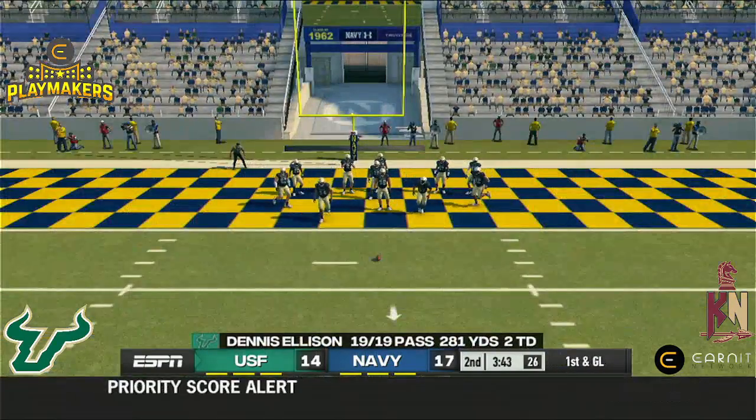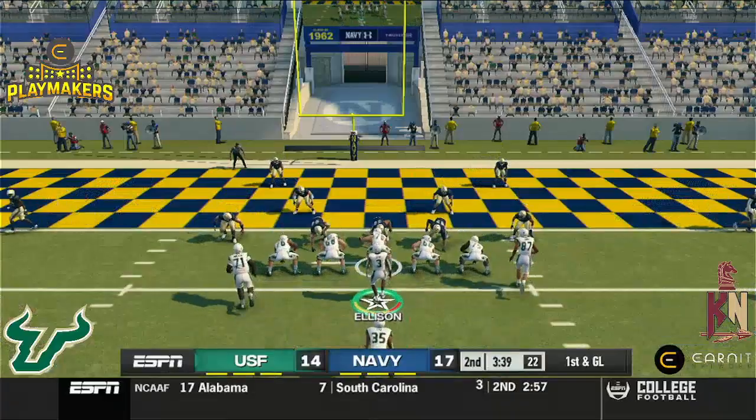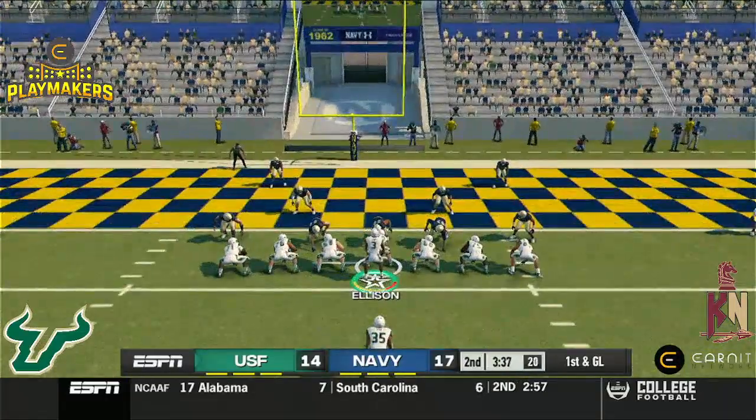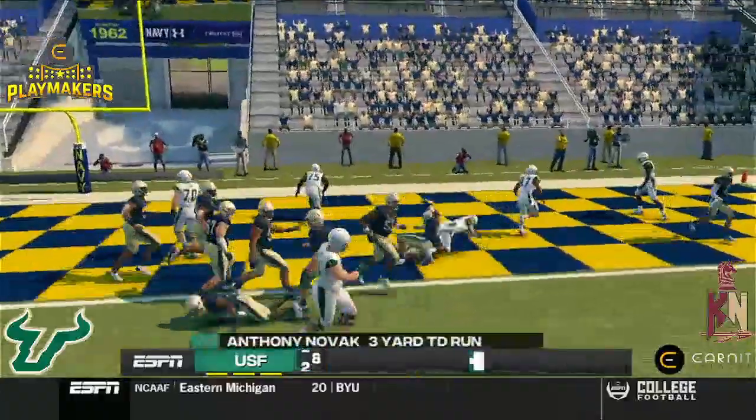10th play of the drive. You ain't got nothing. Check 59. Mike is 59. Touchdown.